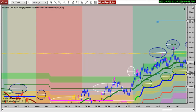Hi, this is Pat. This is the crude oil chart. We're looking at the four range bars, and it's about 4:30 central time.